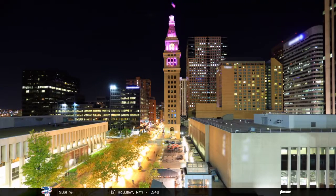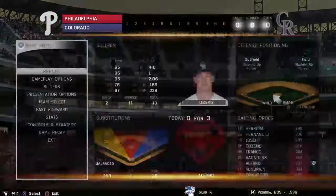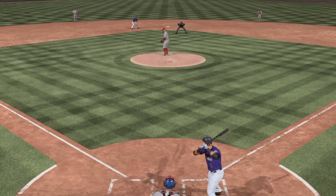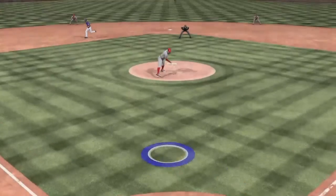Welcome back to the 9th inning from Coors Field in Denver as we get a nice shot of the city here tonight. Striding in to start the 9th, Jorge Alfaro, as they'll look for some added insurance before the bottom half of the inning. And so far in this ballgame, he hasn't even been on base yet, so we'll see if he can make an adjustment here.